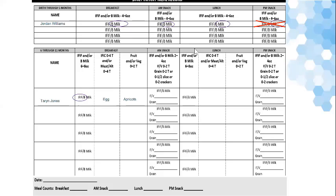Taryn's meals were the formula, the egg, and the apricots, the iron-fortified infant formula, peaches and waffle, the formula cereal sweet potatoes, and formula peas and toast. And again, we took off the AM snack.